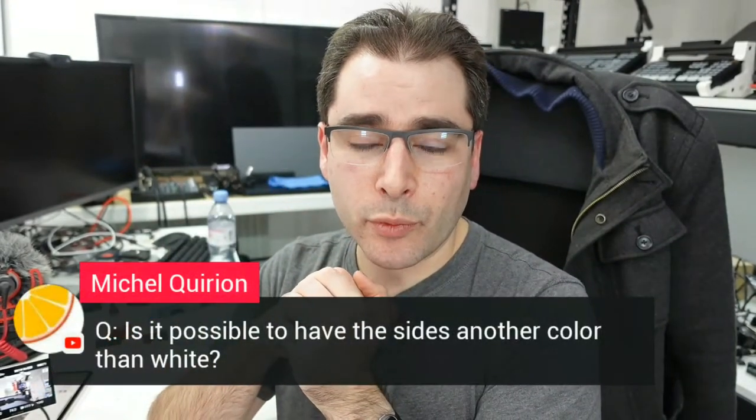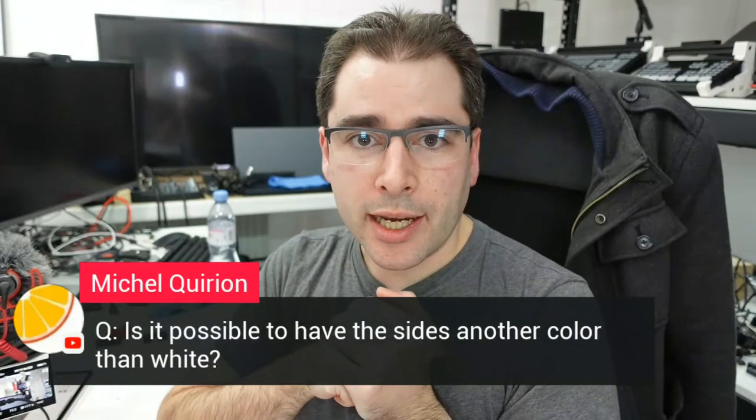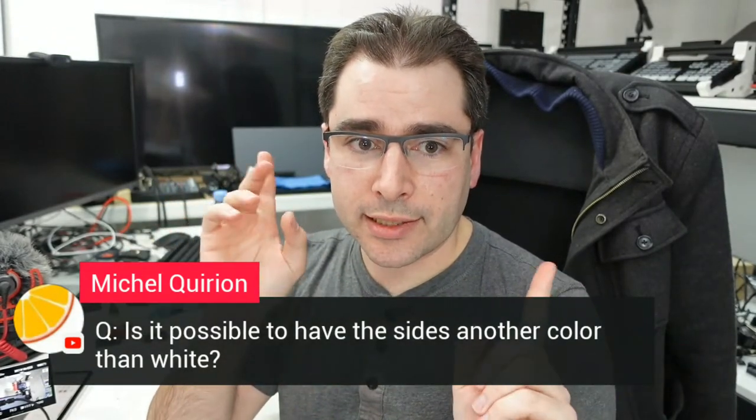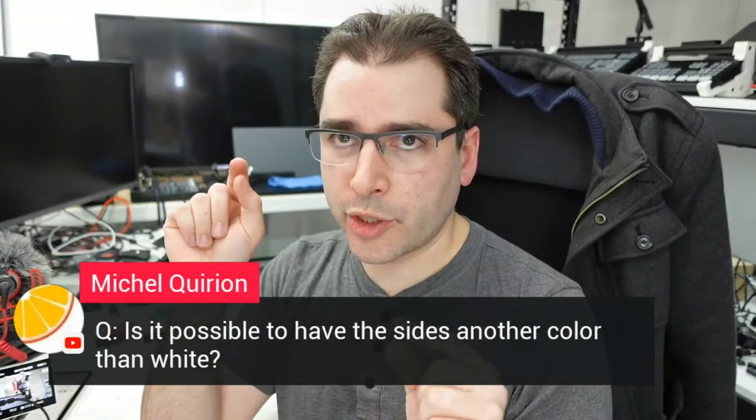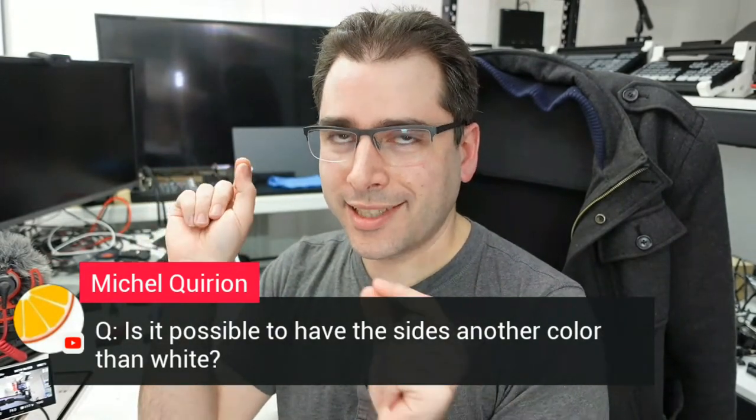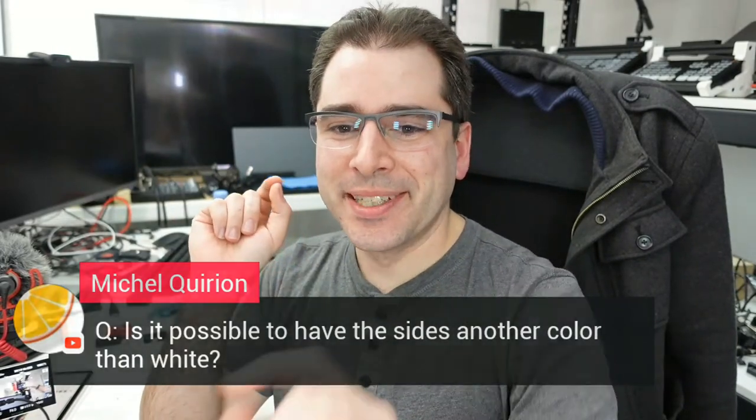So that's the idea there. Is it possible to have the sides in a color other than white? Yes. We are doing a couple different color options for the different stands. The YoloBox one is red and black. And then the ATEM we're doing white and black. Those are the white and black options for both the ATEM Mini and Extreme.